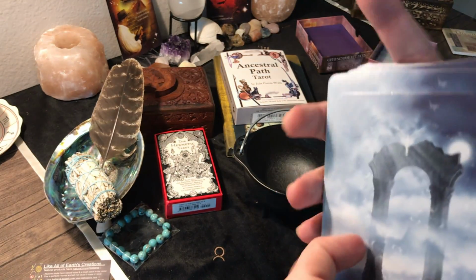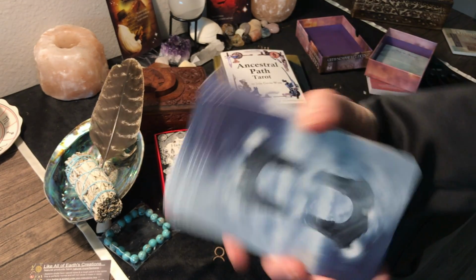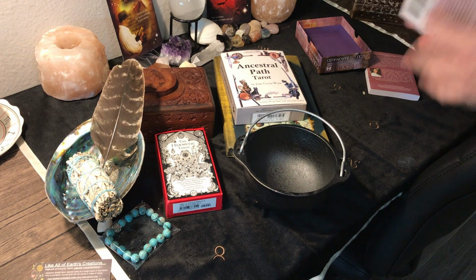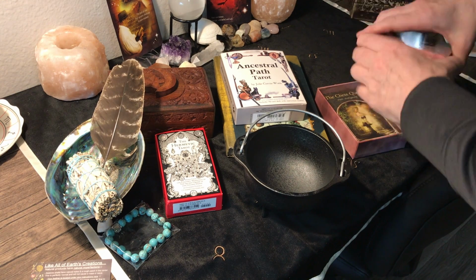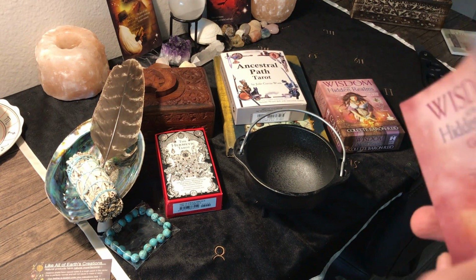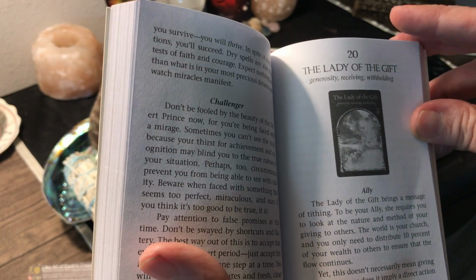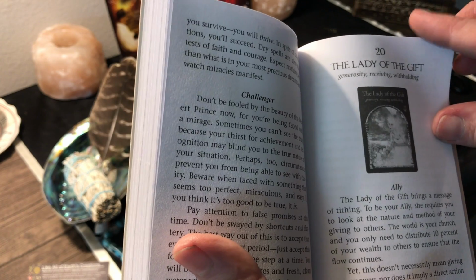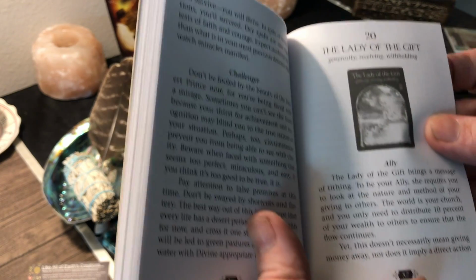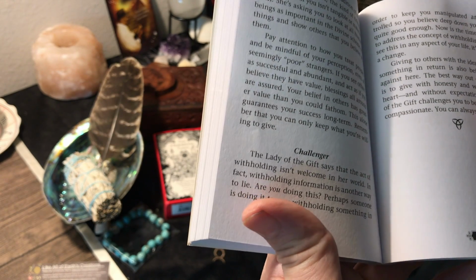You know what I like about this one? There is masculine and feminine energy represented. These are also reversible. So I'll show you the booklet really quick before we go. Okay. Here's the booklet. So that's the Lady of the Gift. So that's why it's reversible. If it's upright, it's ally, and then if it's in reverse, it's a challenge.